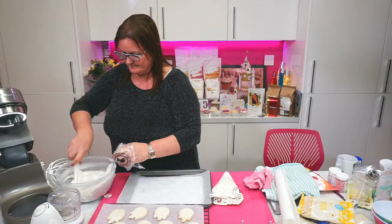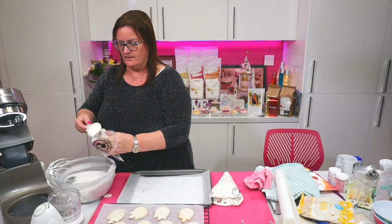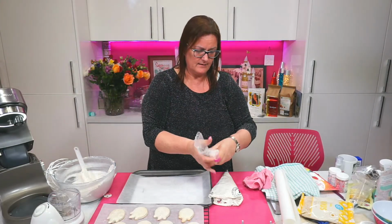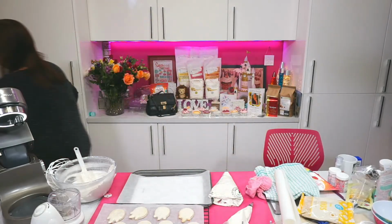Maureen's asking, will you be colouring any of your mix tonight? I'm going to be decorating some of it. Yeah, I'm going to make another batch. So I only need a small amount in the 5. Okay. So I'm just going to go and put the oven on 150.